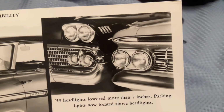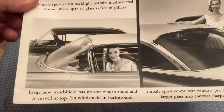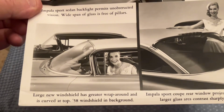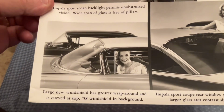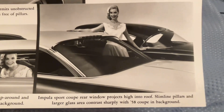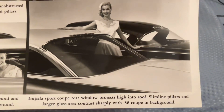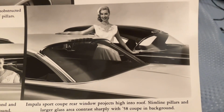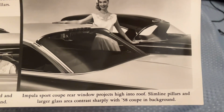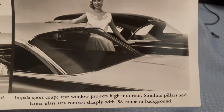Obviously, the car itself's not 7 inches lower. New larger windshield. Has greater wraparound and curved at the top. And it shows the 58 windshield in the background. Still curved, but it didn't roll back like the 59 did. And then the back glass here, they both look pretty good actually. The Sport Coupe, or Sport Coupe, they say in the States. Rear window, you can still see the 58 had that cantilever treatment and the dark car at the back, which I quite like, versus the sort of more smoother design for the 59.